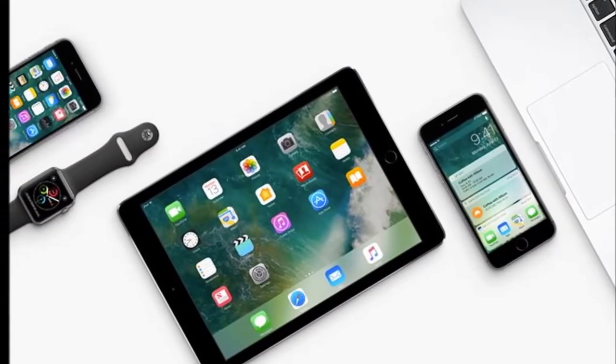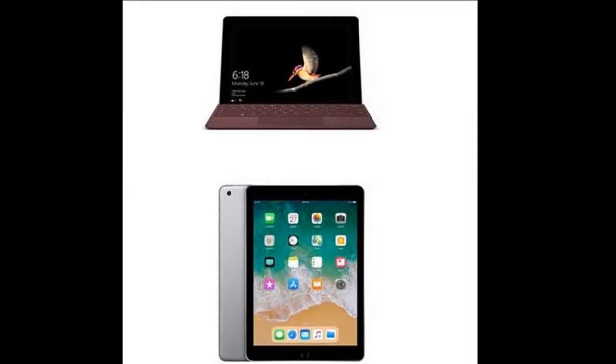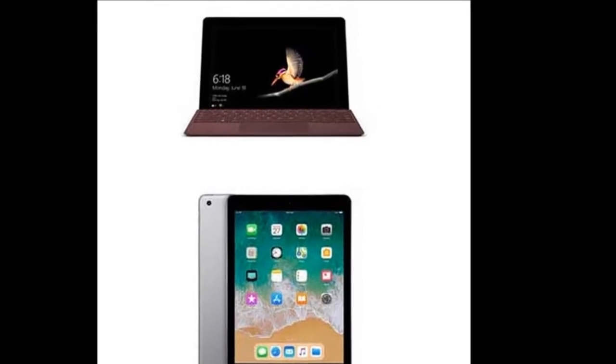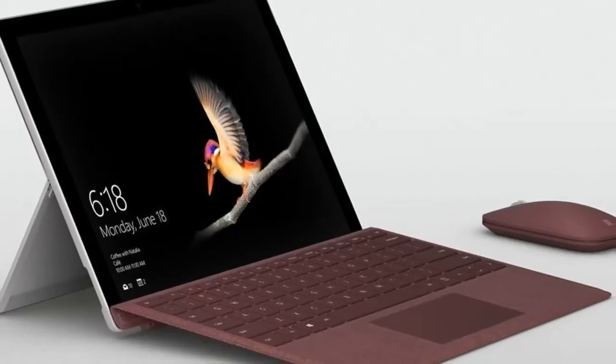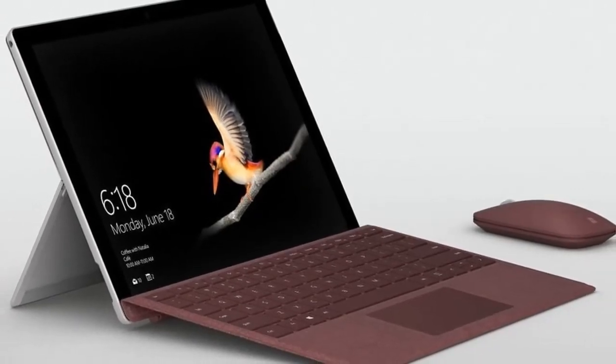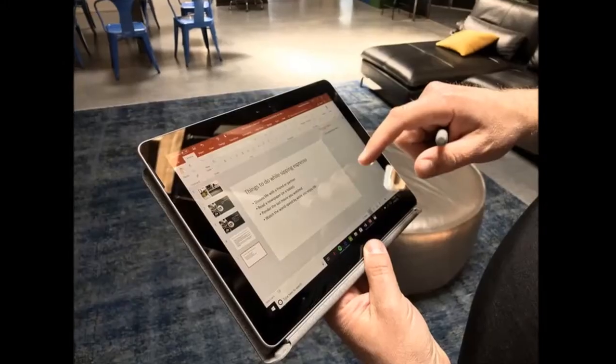Another key difference that we'll touch on more deeply later is that the Surface Go can run full-on Windows 10, a desktop and laptop operating system, as much as it was meant for tablets, whereas the iPad runs the same iOS that is used on iPhone, with a scant few key differences, like stylus support.